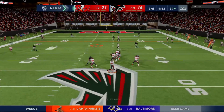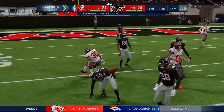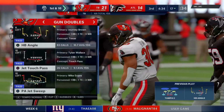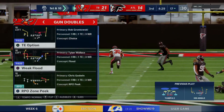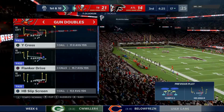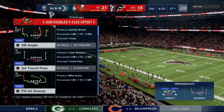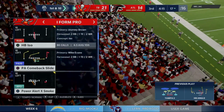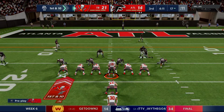Out of the gun, they'll look to throw. And he's got his man in stride, complete. And they'll wind up getting this one all the way down inside the 20. A good pickup there of 20 yards. So from the 17 now, here's a 1st and 10.